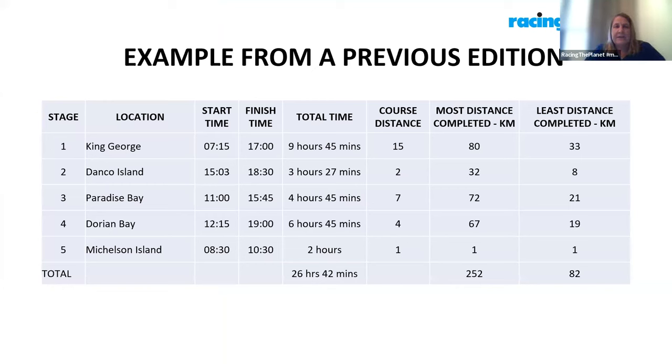Okay, what is a typical six-stage course like in the Antarctic? This is a typical course from 2018. You can see that the first stage was on King George Island, and the most distance that was run was 80 kilometers, done in roughly 10 hours. Then the next stage was on Danco Island, and the most completed there was only 32 kilometers. Then we went to Paradise Bay for stage three, and we were able to complete 72 kilometers. Then we went to Dorian Bay, and the top person completed 67 kilometers.